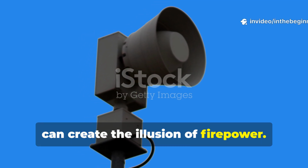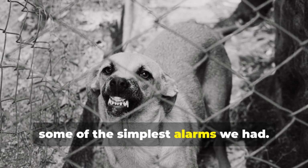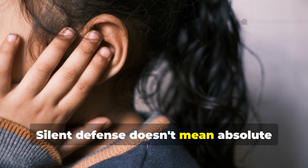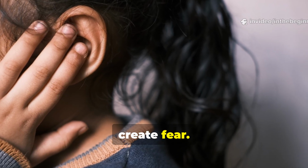Sound deterrence can create the illusion of firepower. Back during the Second World War, cans strung on wire and barking dogs were some of the simplest alarms we had. These days, the concept can be taken much further with technology. Silent defence doesn't mean absolute silence. It's really about controlling sound in ways that buy you time or create fear.